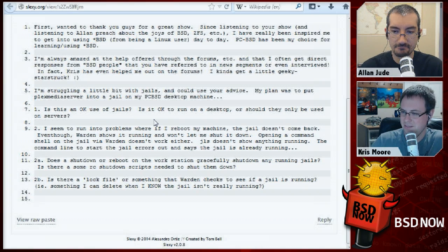So he says he has some kind of problem when he's rebooting his machine. The jail's not coming back, even though it shows it is running. It won't let it shut down. It looks like you're using the Warden for that, so maybe send me some debugging info about that. Yeah, send it to our mailing list or just to me directly. I'll be happy to take a look at it for you. It says that opening a command shell in the jail doesn't work, and jls doesn't show anything running. So then the jail is not running. Yeah, a jail is not running at all if jls doesn't show it.